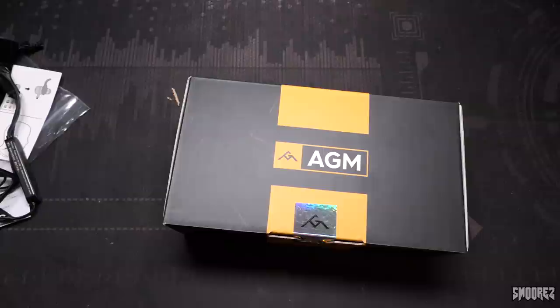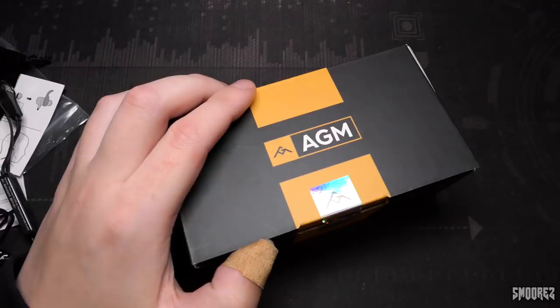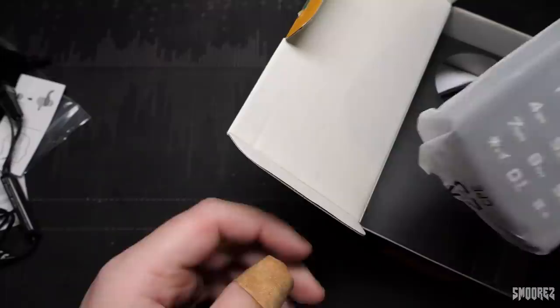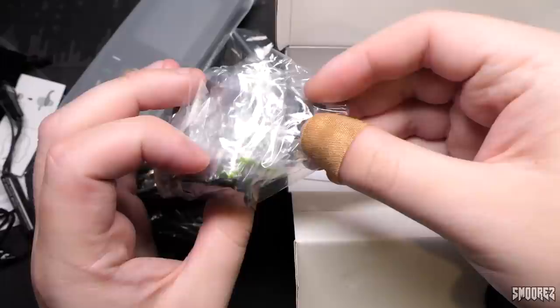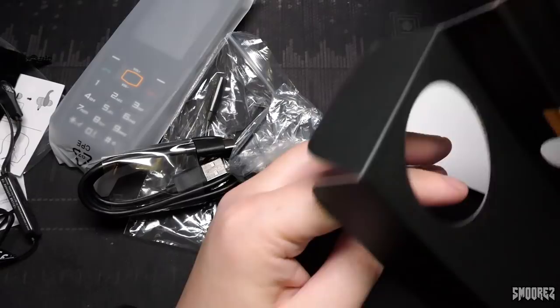All right, we've got to break the seal. Seal has been broken. And there we go. There it is there. Oh yeah, that's got heft to it. Woof. Okay, so we do get the Type-C to 3.5mm adapter, Type-C USB cable, charger, which is a European one. They haven't included a travel adapter, but that's okay. And we have the user's manual as well as the warranty booklet just there.